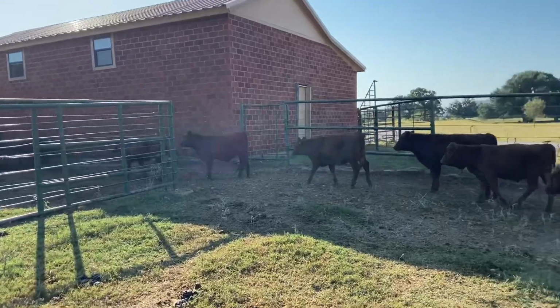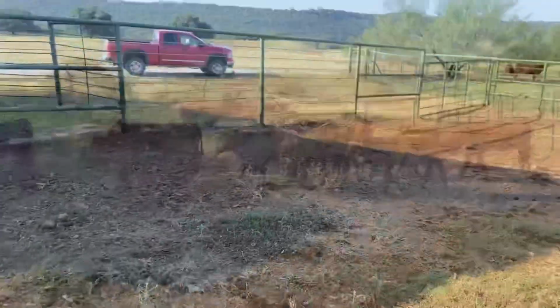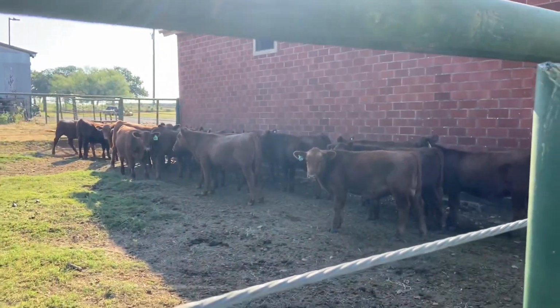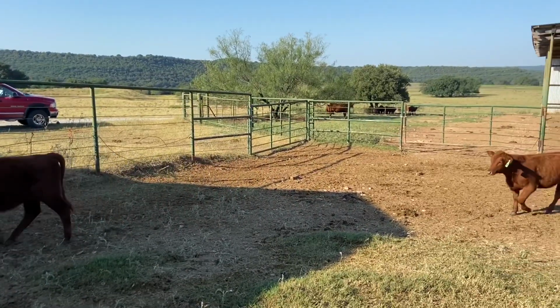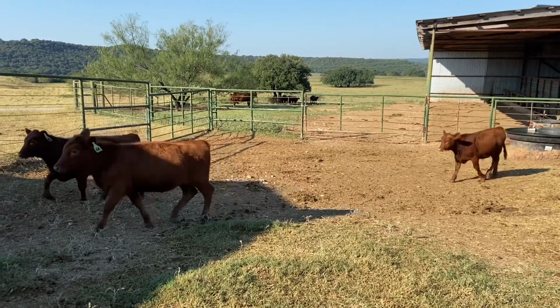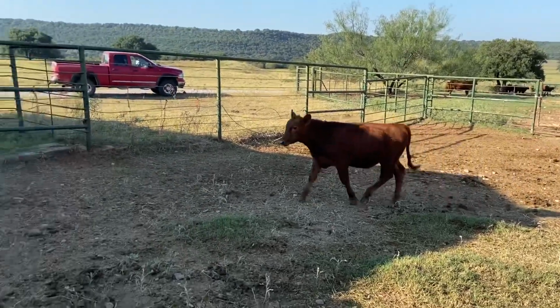And I'll show you right here, there was about 5 or 6 calves in the very back of this pen. I walked over to the gate and just stood here by the gate that those cattle had walked through, and I turned and looked behind me, and look here. Those 5 or 6 that were in the complete opposite side of the pen were drawn all the way across the pen because they want to be with other cattle.